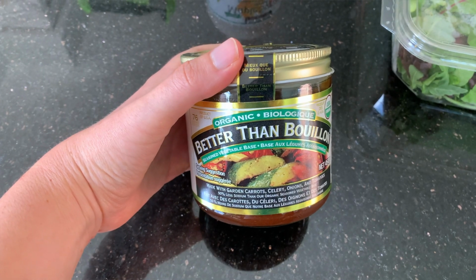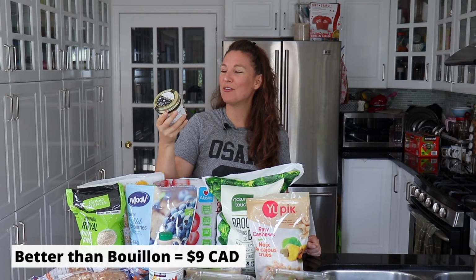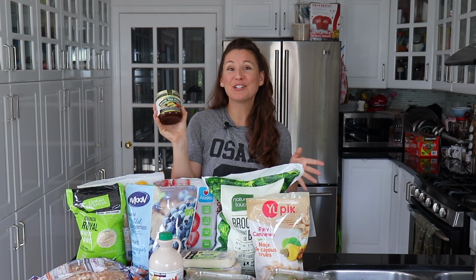Better than bouillon. This is the broth paste that I'm always talking about in my recipe videos. This is the organic, just plain vegetable one. I also really like the no chicken one and the no beef one, but I haven't seen those at Costco. So I just end up buying this vegetable one when I go to Costco. This is also not super healthy in terms of strict whole food plant-based eating, but I do find that it works really well and it saves on packaging.